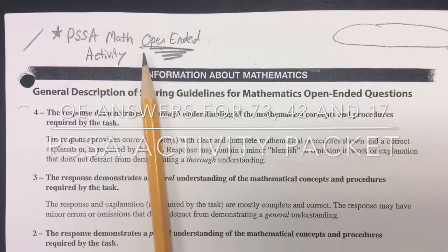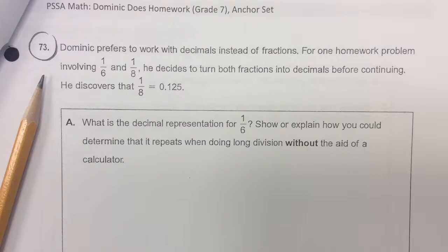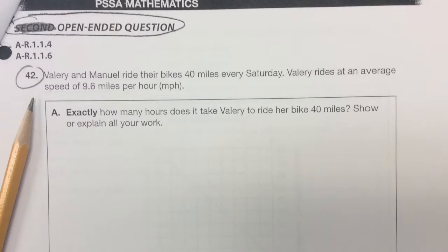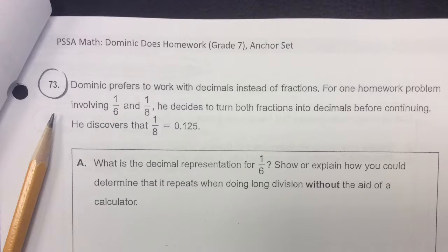In this video, we will discuss the answers for the open-ended questions 73, 42, and 17. 73, we had already gone over in class, so hopefully you filled A, B, and C in, and we'll move on to number 42. Be aware that there could be more than one way to show the work for these problems. Here we go.